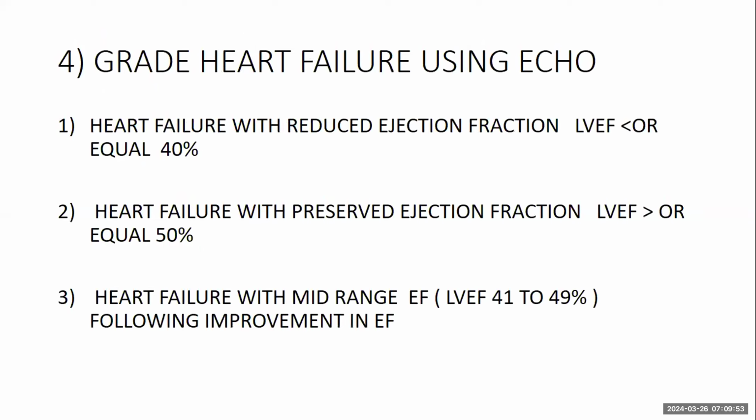So the grade 1, heart failure with reduced ejection fraction. In these patients, they have left ventricular ejection fraction less than or equal to 40%. The second one is heart failure with preserved ejection fraction. They have left ventricular ejection fraction greater than or equal to 50%. And then you have heart failure with mid-range ejection fraction. These patients have left ventricular ejection fraction 41 to 49%. Kind of referred to as improvement in ejection fraction.